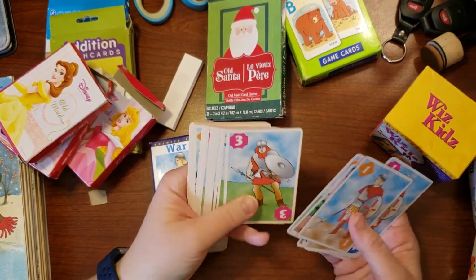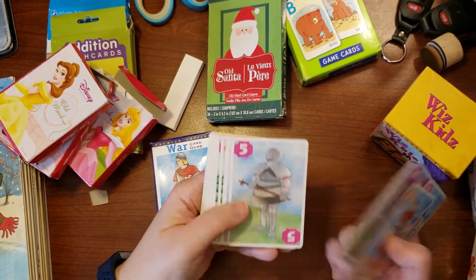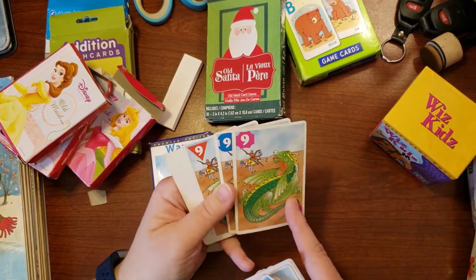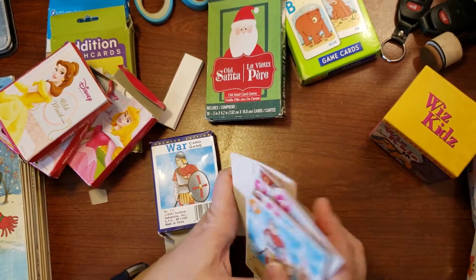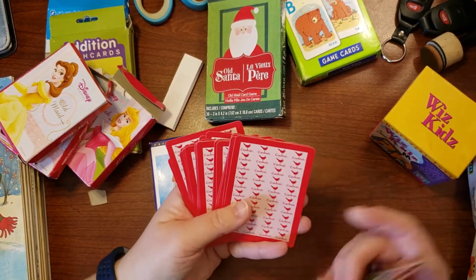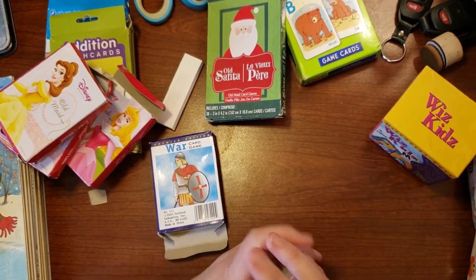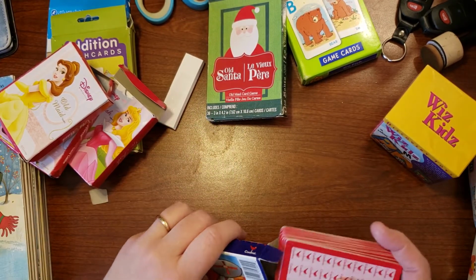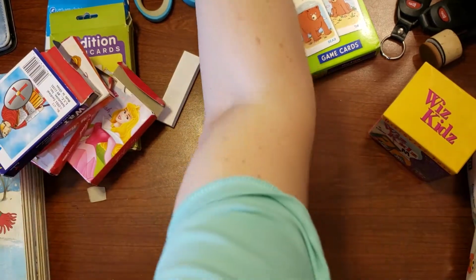I don't know what this is, I'll probably just end up altering these. Looks like it's a war game. Oh, I will be doing a dragon journal, so I'll probably use a lot of these. And then on this side, it just says cardinal. So there are birds on one side. That is weird that it's only on one side. And then one more thing.